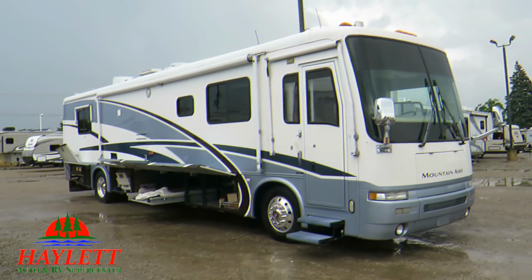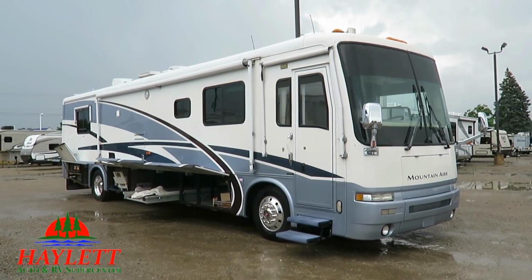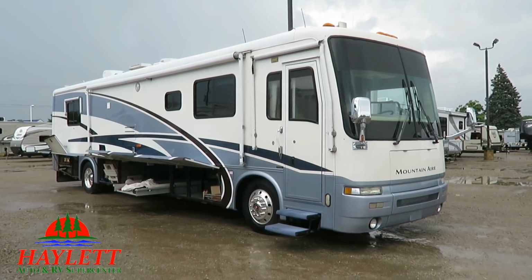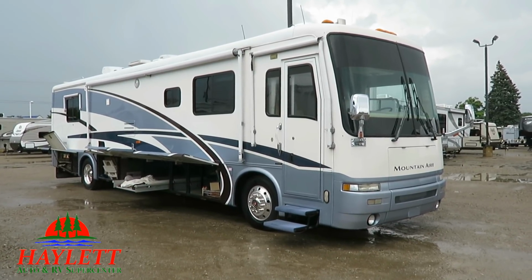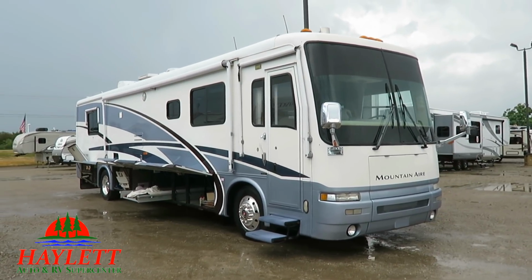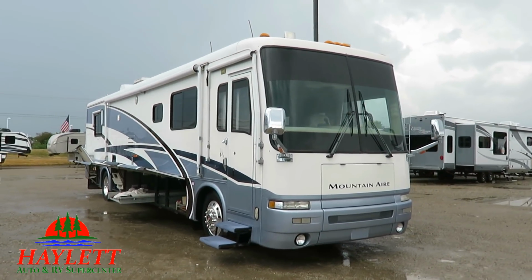Kind of handy. You got shielded awnings all over the place on this. You got your main patio awning, you got the direct awning right over your main entry door, as well as little window awnings here and there. And again, all shielded, protected from the weather. High gloss skin, looking fantastic.